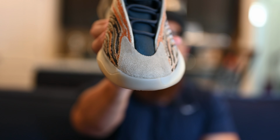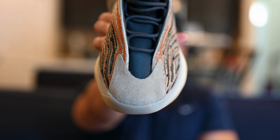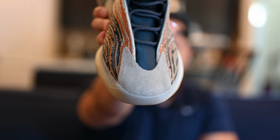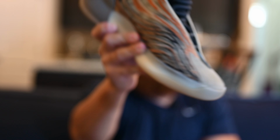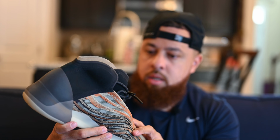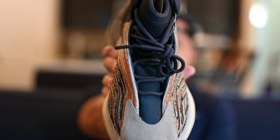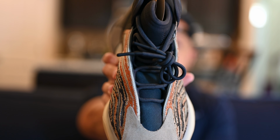On the toe box, you've got that standard Qntm U-shape on the toe and a light brown or tan looking suede. And the suede is pretty nice on these. Moving up from there, you've got that neoprene tongue with black laces. They look ever so slightly lighter than the tongue. I don't know if you guys can pick that up, but they are black laces.